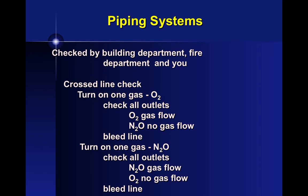We talked a bit about this. How do you check to see if the lines are crossed? Turn on one gas, namely the oxygen. Check all the quick outlets to be sure there's gas flow on the oxygen line and nothing on the nitrous when it's plugged in. You bleed that line by shutting the oxygen off at the tank, partially plugging in one of your quick disconnects. You'll hear the gas escape and it'll calm down as it bleeds off. Then turn on the nitrous, and when you do that, you should hear the alarm, but you check all the nitrous outlets to be sure they're now pressurized, and all the oxygen that they're not pressurized. Now you know it was done correctly.